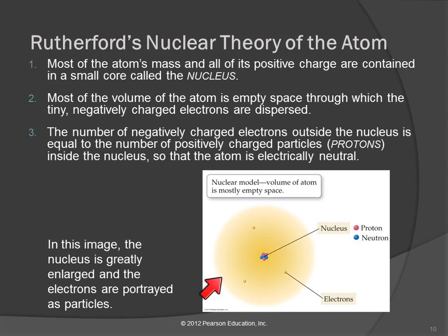Now, in this picture, this is not to scale at all. But here they're showing the nucleus, and there's protons, and also another particle called neutrons. The neutrons are neutral. They don't have a charge. Neutral neutrons, positive protons. Electron doesn't start with an N, but it's the other one. That's the negative one. And the electrons are out here.